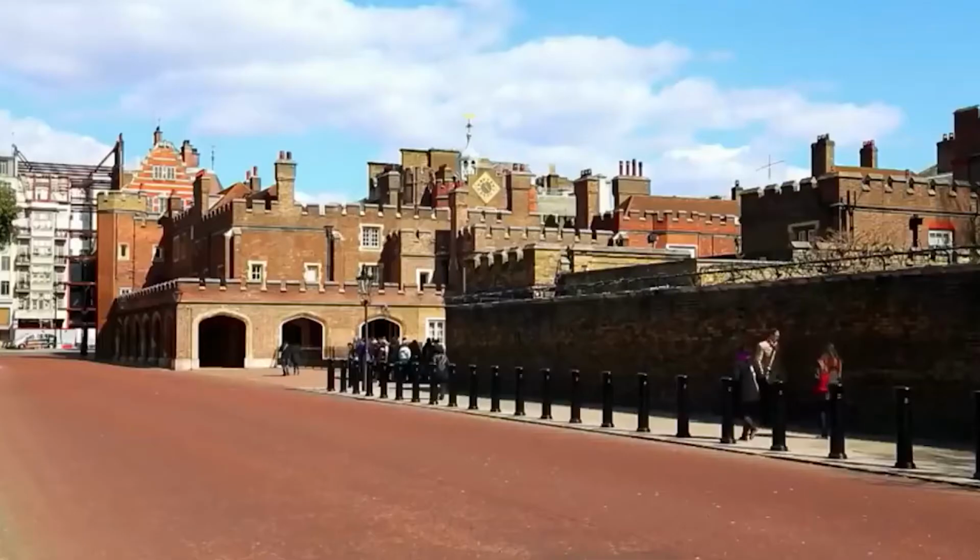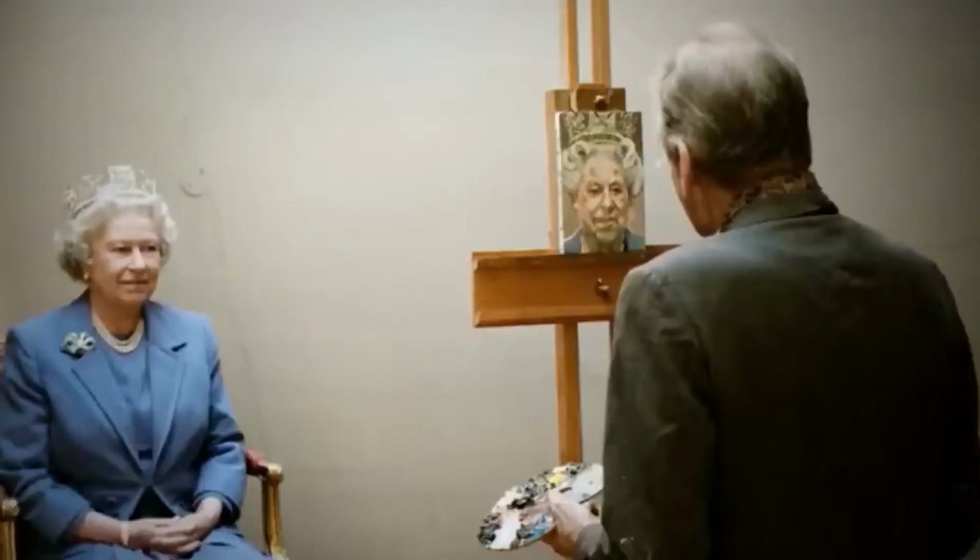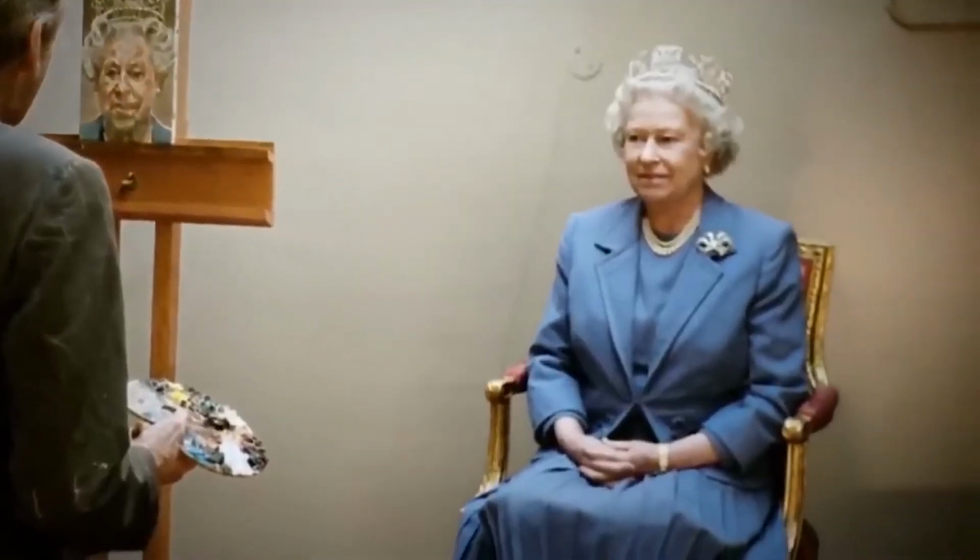Eventually they compromised. Freud would come to the Queen, painting her in the Royal Collection's Paint Conservation Studio in St. James's Palace, where she would sit for 20 sessions. Fewer than the original 72 sittings requested. When he realised he would have much less time, he just immediately shrunk the size of the canvas. It's a really small, almost postcard-sized painting of the Queen. You'd see this cropped version of the Queen's head and shoulders with just that edge of the crown coming over her head. She could almost be one of us.